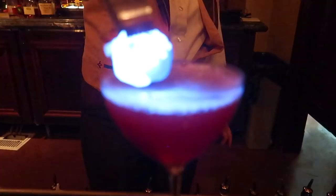I mean, it's really cute. I know, it's super cute, but $34. How lit up that is. Time to try the poison apple martini. Let's hope it's not gonna actually kill me.